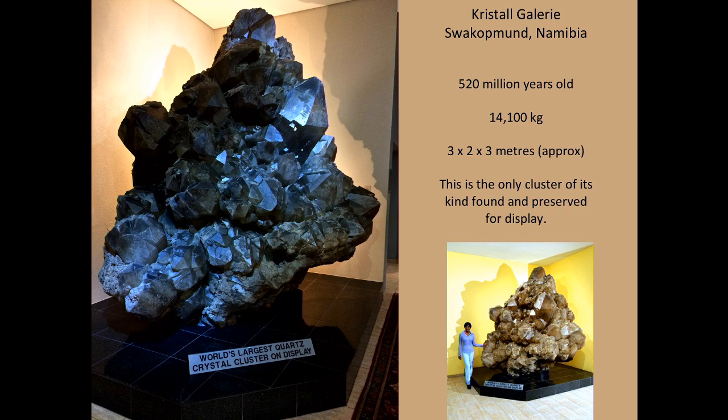Okay, so these are a little off subject, but sort of close. There are only 2 touristy photos, Paul, so. This is in Swakopmund. It's on the Atlantic coast, and this is the world's largest quartz crystal cluster on display. I thought it was pretty interesting. 14,000 kilograms, 520 million years old.